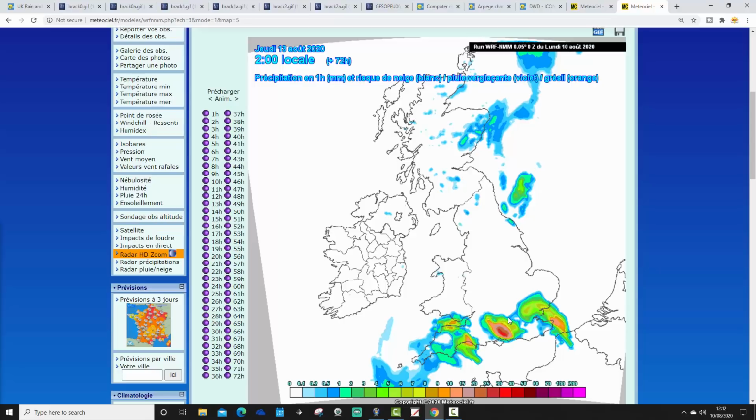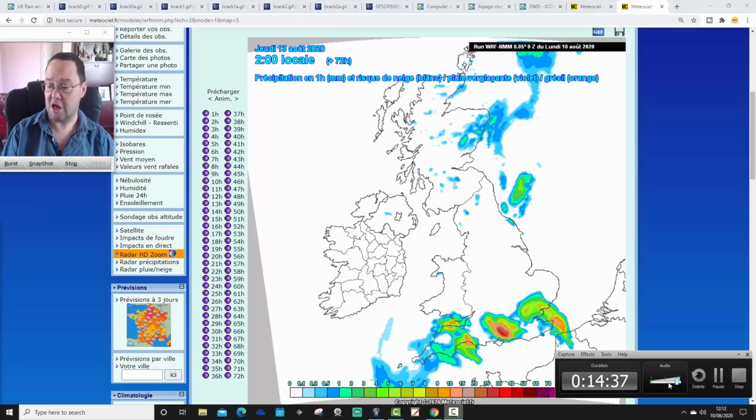So yeah, things eventually start kicking off in the southeast as well, but it does take until later on in the week. So that's how things are currently looking. It's going to be several days of potential thunderstorms here, so it's a very prolonged period of quite thundery weather.